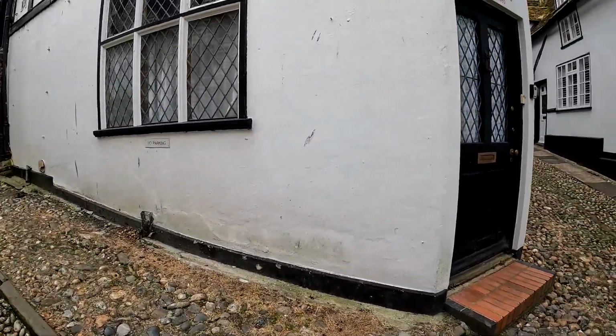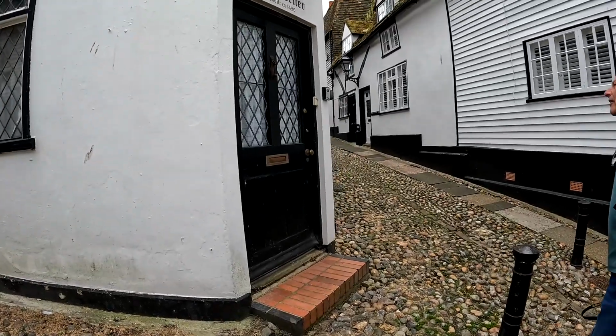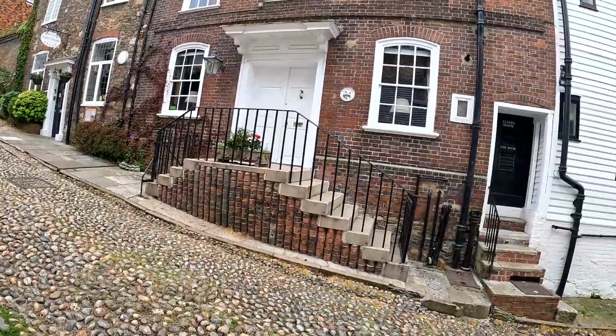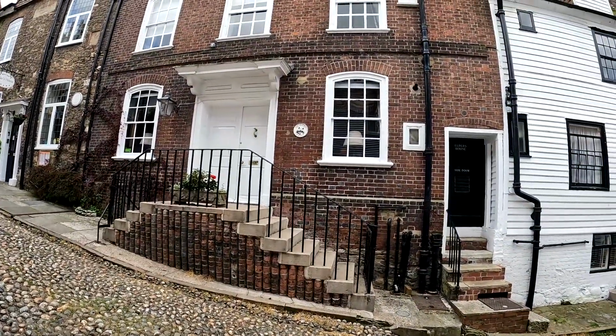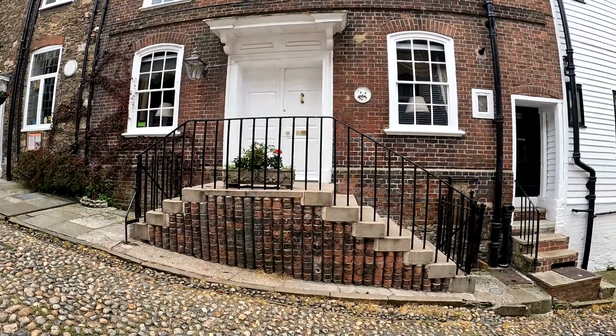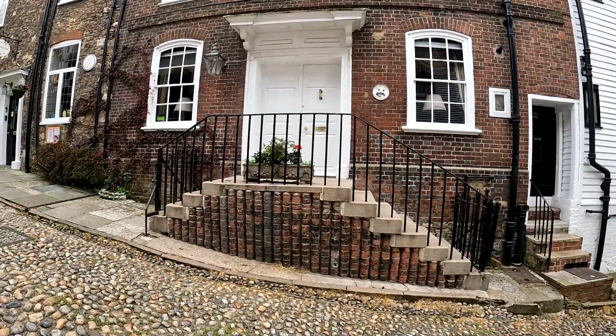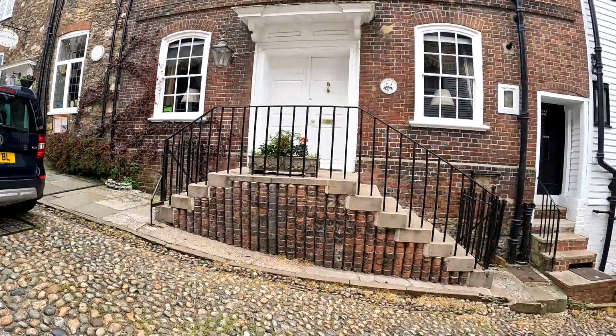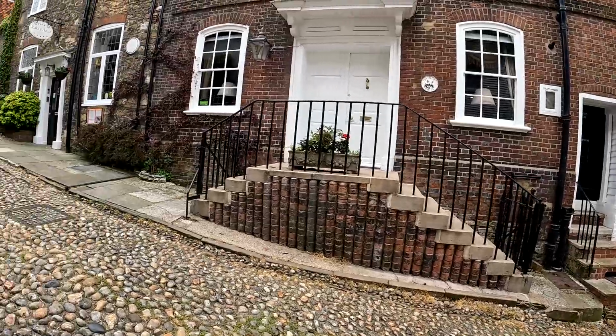Oak Corner, rebuilt in 1490, just there. Just across the road we've got what's called the Quaker's house, and we've got a car, believe it or not, coming up the street just as I start filming again. Can you believe it? It's unbelievable.